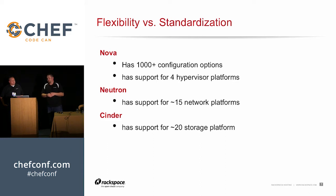The Neutron networking service has got over 15 platform plugins, so you can do everything from Open vSwitch to PLUMgrid to VMware's NSX to Linux Bridge. The storage platform, Cinder, has got over 20 different plugins. That's everything from a NetApp to a SolidFire to an HP LeftHand SAN to EMC VNX and VMAX.